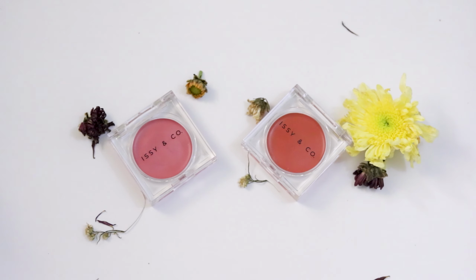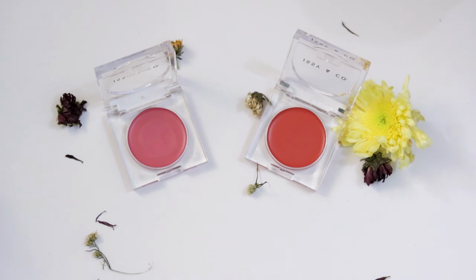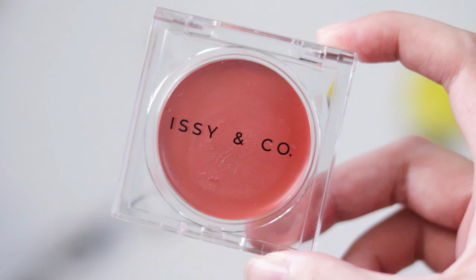So that's it for the lip mousse swatches. All the shades are really beautiful and really pigmented, and they look really distinct from each other. Next, we have the Creme Blushes, which is retailed at $349. I picked up 2 out of the 5 shades, which are Good Girl and Fever.